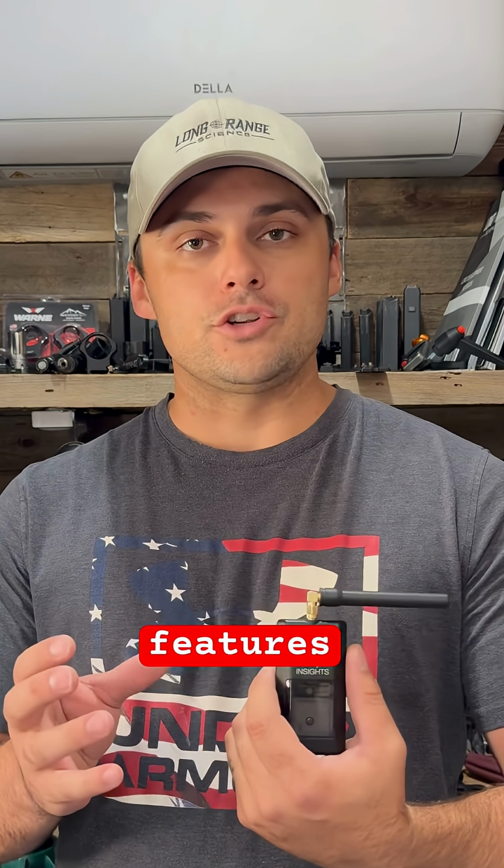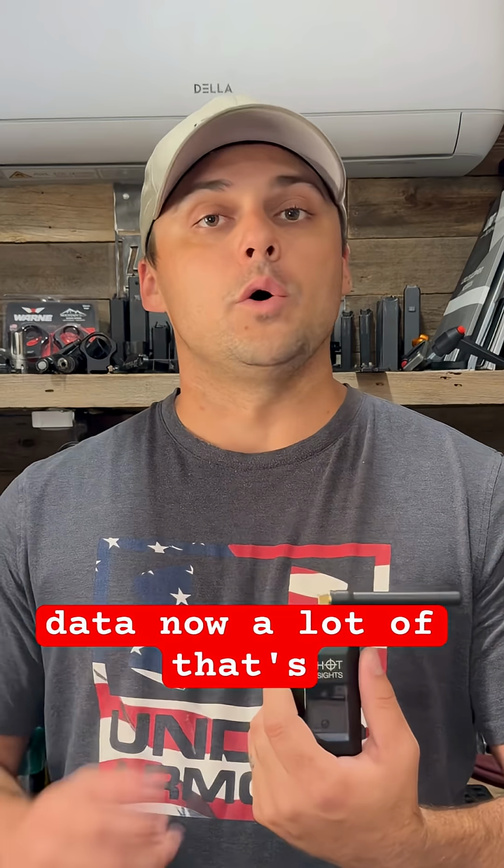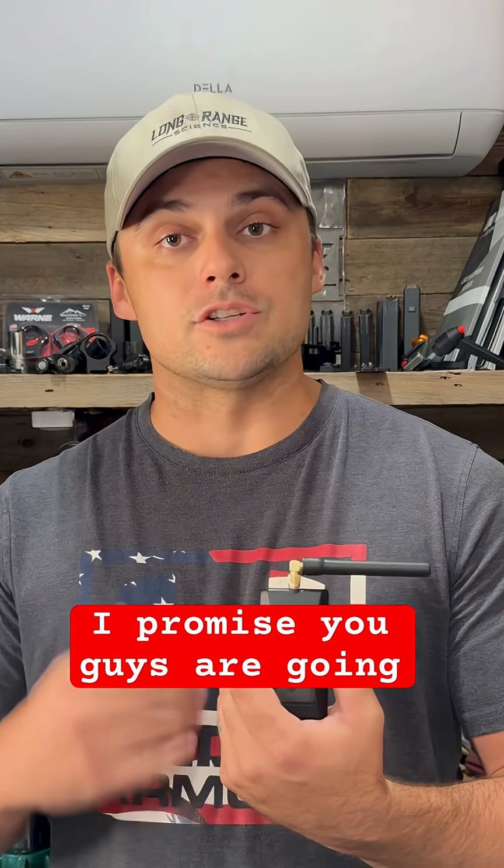So there's going to be some features coming to the app that are going to use this as an assistance and a training tool and help you also get better ballistics data. Now, a lot of that's still in the works, but I've kind of seen the prototypes and the concept of it, and I promise you guys are going to want to check this out.